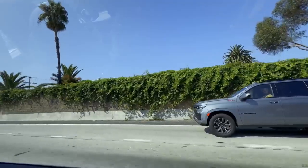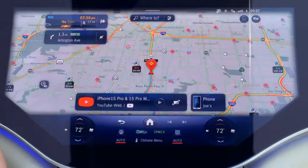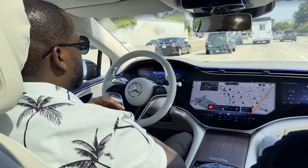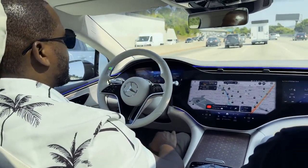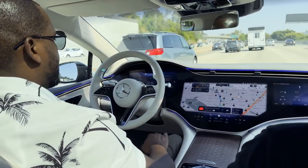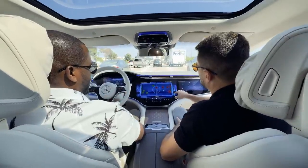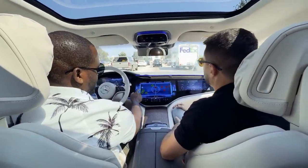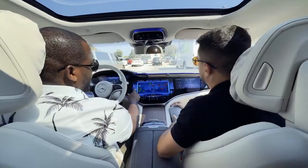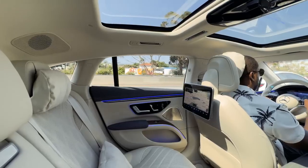A couple of things to note. Mercedes basically says they take full responsibility for anything that happens while the car is in Drive Pilot mode. So while it's self-driving, the onus of responsibility passes from you to the vehicle, which is Mercedes. So I really like the fact that they've been very confident about this. Plus, the system has already been available in Germany for about a year with 0 incidents, and they are happy to see it come to the US.